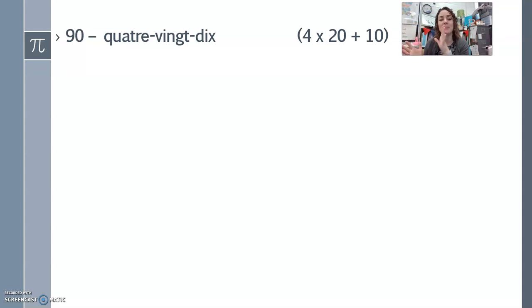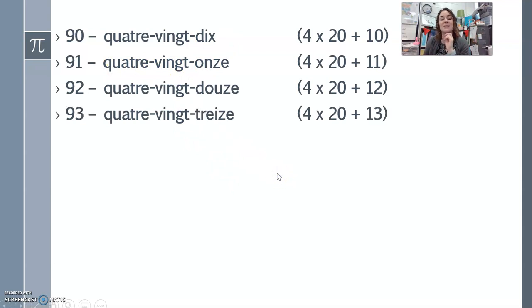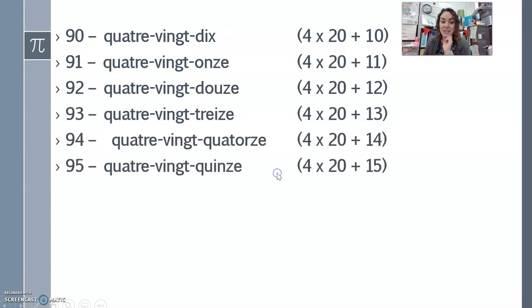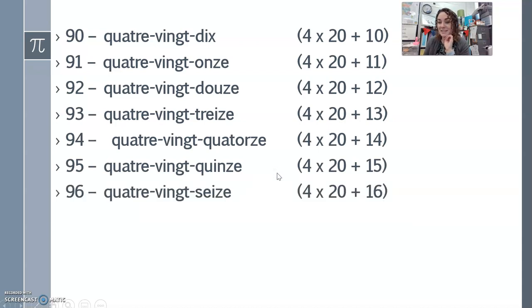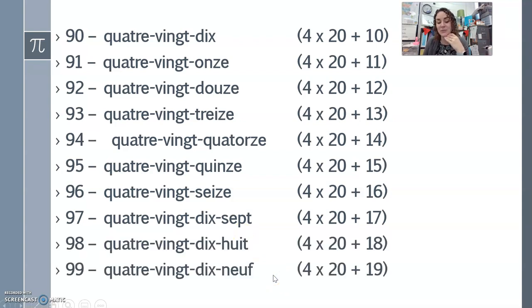So we multiply, then we add. So kind of like how the 70s were 60, 10, 60, 11, 60, 12. The 90s are the other weird one. 4 20s 10, 4 20s 11, 4 20s 12. So here are the 90s. 90, 91, 92, 93, 94, 95, 96, 97. Yes, that's a legit number, 4 digits long, 4 words long. 97, 98, 99.